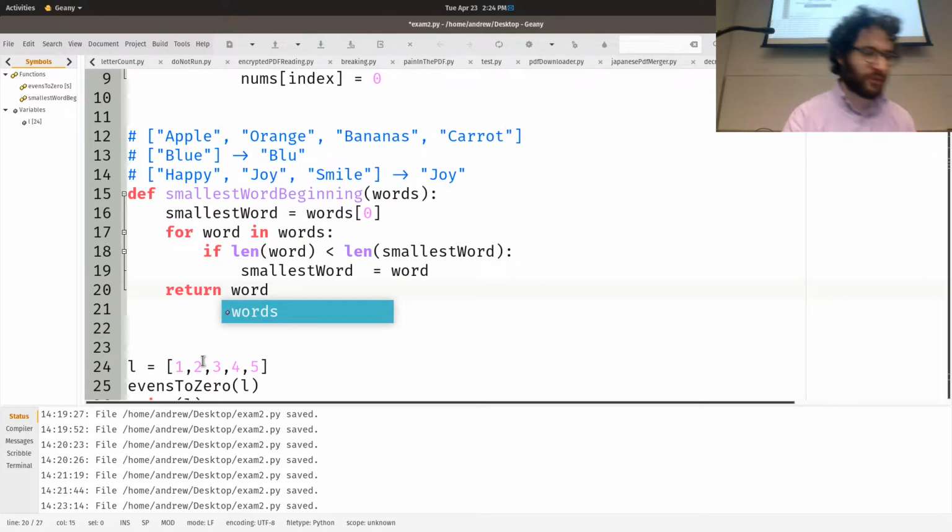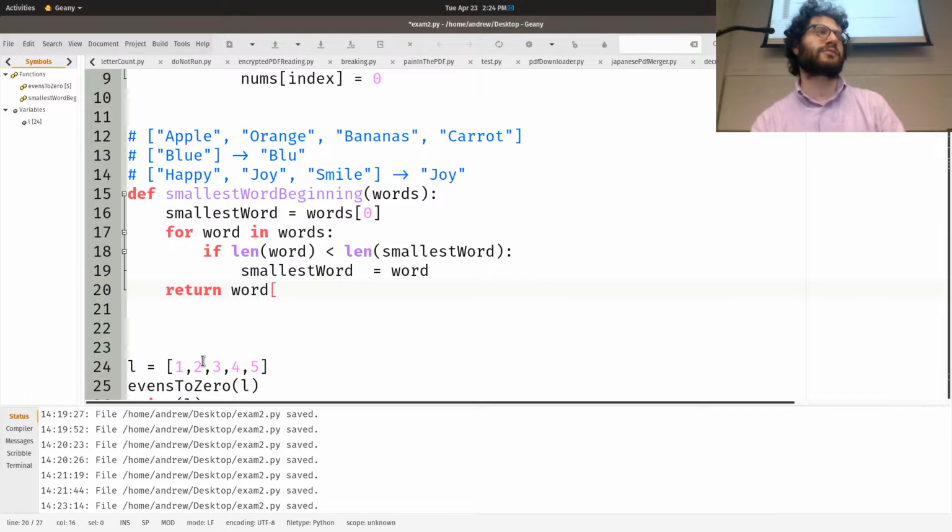We don't want to return the word, though. We want to return the first 3 letters, which means we want to slice 0 through 3. If you put just :3, that also works. But that will get you the first 3 letters. Yep. The smallest word.